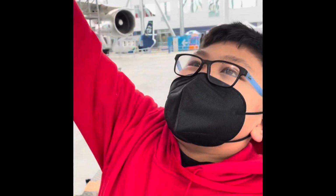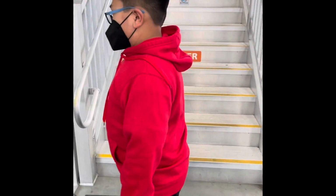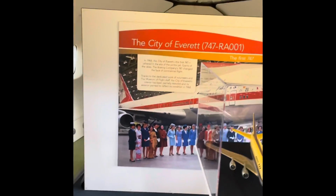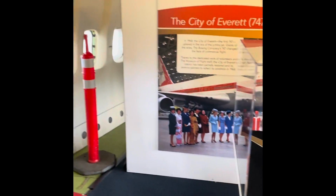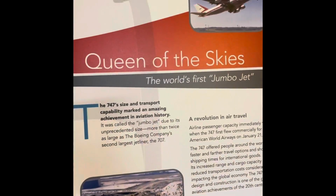As I come inside the City of Everett, 747. Yes, 747. We're inside the 747. RA001, that was the registration. Queen of the Skies. Yes. That's another one of its nicknames.